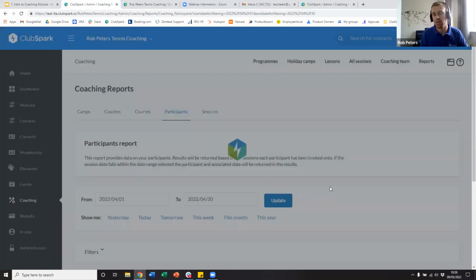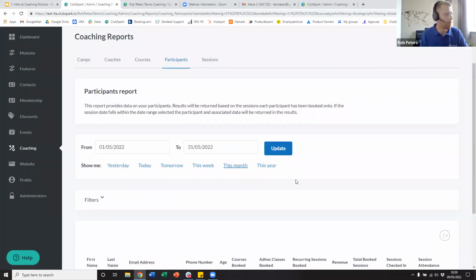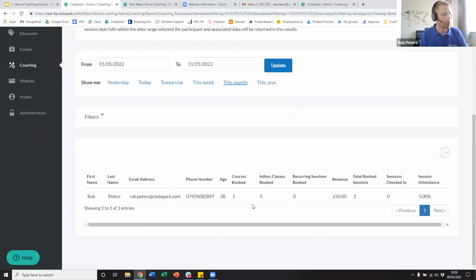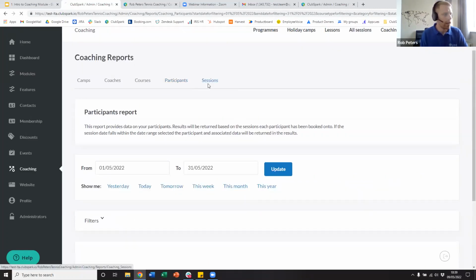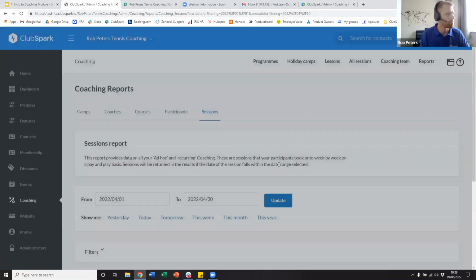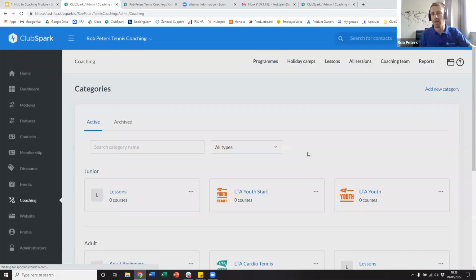I can also see a full list of participants and the number of sessions they've attended. So if I update that one here, you can see in this test account I've just got the one, and they've booked onto 2 sessions and currently haven't attended any. So you can see really good detail, as much analysis and reporting as you want to look at. So that's a bit of an overview of those tabs. If there are any questions as I'm running through, please do pop them in the chat or the Q&A, and I'll do my best to pick those up.